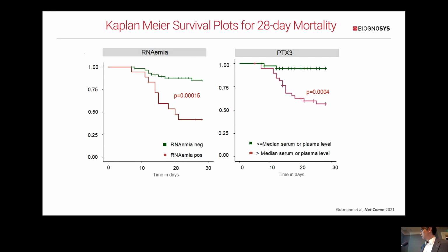For pentraxin, I need to say how important it is to consider serum and plasma, because pentraxin levels are different whether you use serum or plasma as a matrix. Of course, with serum you coagulate the blood, and when you coagulate the blood you also basically get an activation of neutrophils which release pentraxin. So your serum levels and your plasma levels are not directly comparable in those two matrices.